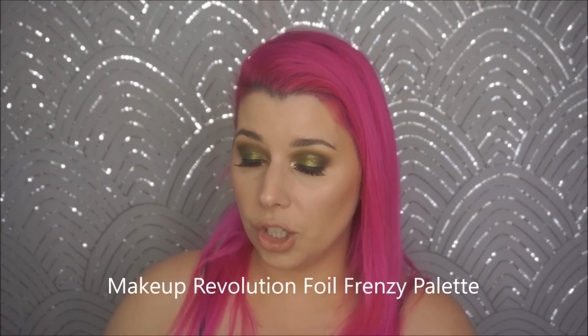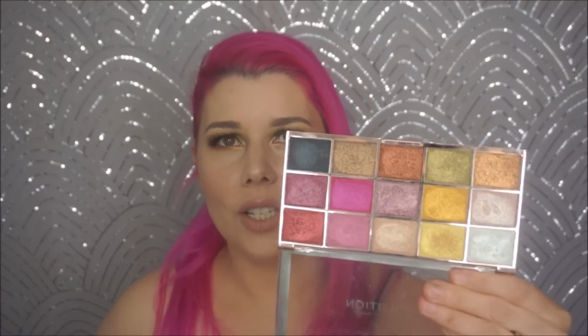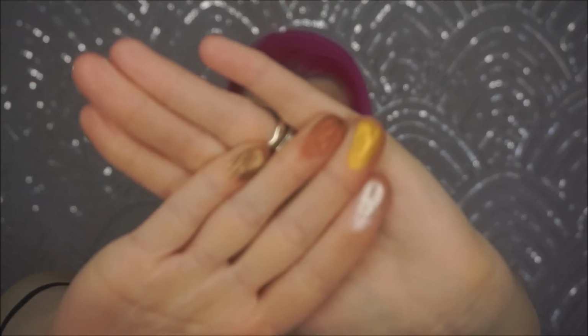This is the Revolution Foil Frenzy Cream to Powder Shadow Palette. These are all metallic. These are all magical. I use this all the time. Now, I haven't had it super long, but it's one of those things that you don't need long to know that you love it. I love this. Oh my God.